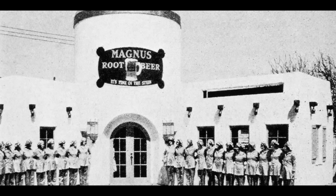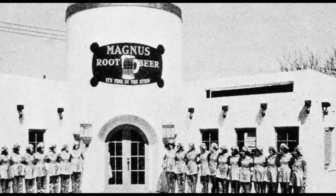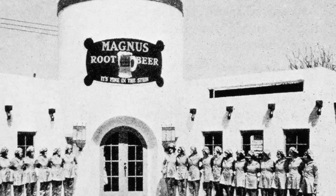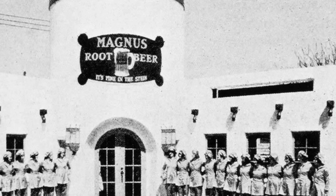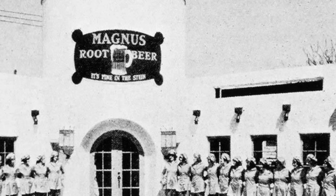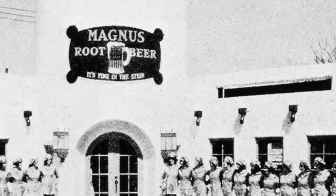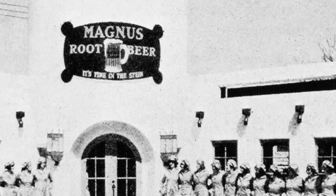Get a closer look at the Magnus Root Beer Drive-In around 1929, located near the corner of Waring Avenue and Vermont Street. This building is a prime example of programmatic architecture, with the central tower designed to look just like a giant beer mug. The sign on that massive stein reads, "It's fine in the Stein." The National Canteen Company built several of these quirky drive-ins across California, including two right here in Hollywood. Just look at the long line of staff ready to serve, a true taste of vintage hospitality.